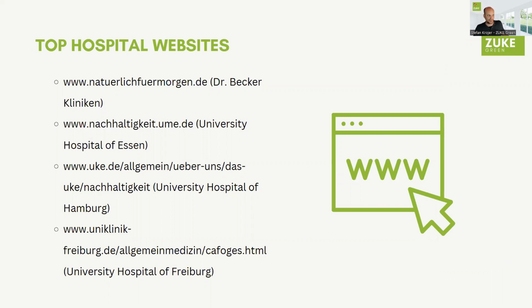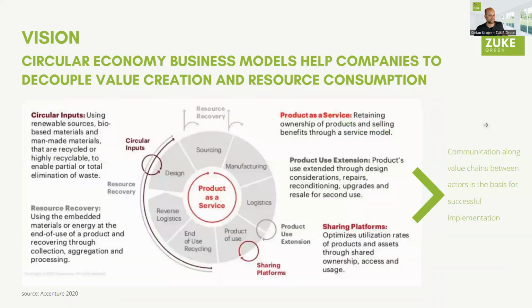Becker, the URL natürlich für morgen.de. You can see there how their strategy is in case of sustainability, and what the actions are right now. For example, the University of Essen has a good landing page, nachhaltigkeit.ume.de, as well as the University Hospital of Hamburg and the University Hospital of Freiburg, for example.